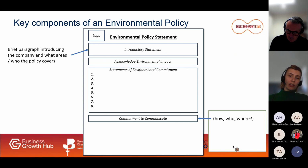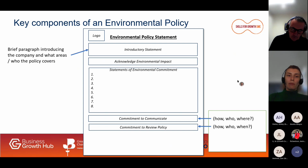Next, we would have a commitment to communicate. So how will you communicate? Who will you communicate to? Who will communicate it? And where will it be communicated? And then there's also a commitment to review the policy. And again, how, who, and when.